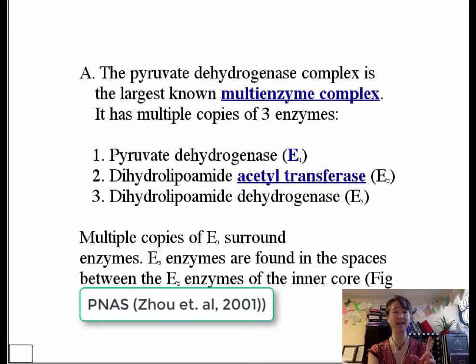You'll probably recognize what happens at E2, which is dihydrolipoamide acetyltransferase. You guessed it. This is going to be in charge of the transfer of the acetyl group, and in fact form very much fits function for this enzyme, which has an elephant trunk on it and is able to move from one active site to another with that acetyl group. It's lastly at E3, which is sometimes also called the E3 binding protein in literature, but this is the dehydrogenase, and this is the actual location where we see the generation of reducing power.